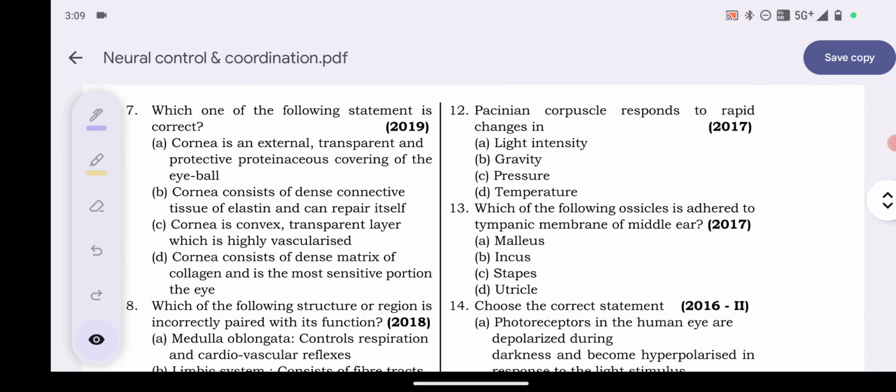Seventh question: which of the following statements is correct? So listen. Cornea is an external transparent and protective proteinaceous covering of the eyeball.